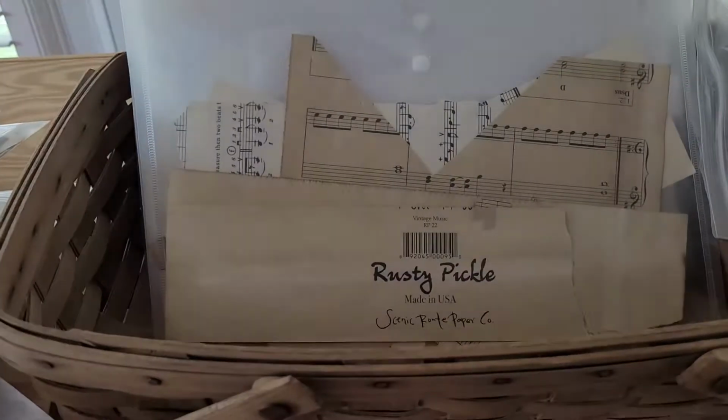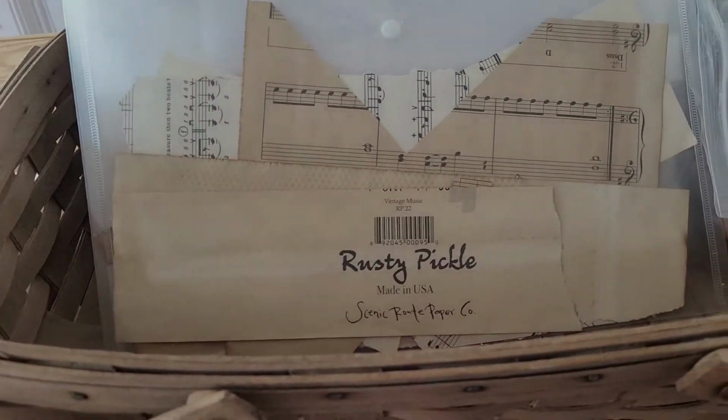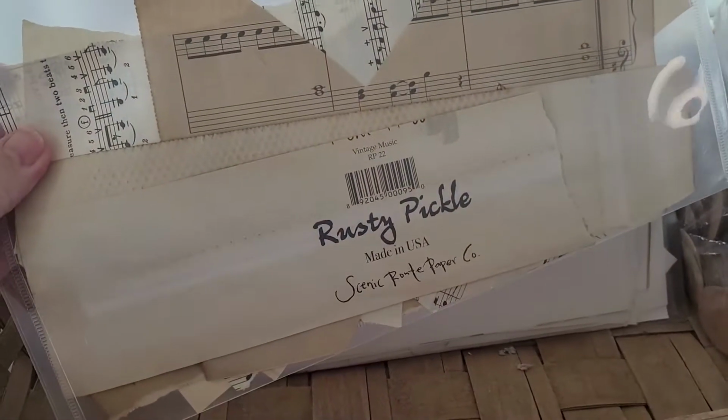This is ledger paper and different scraps that I can use for collaging. This is some eco dyed paper that ripped, or what I used parts of it, and that I use for backs of tags and collaging. Some music paper. These are all white things that I cut off when I did fussy cutting. I use that to make tags.